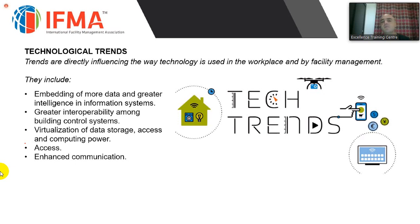Greater interoperability among building control systems. This is again a very important thing. When building management systems became popular, there was not much compatibility between the systems. Big companies still want to maintain and control, but it has become more and more interoperable.